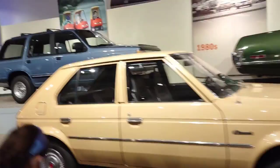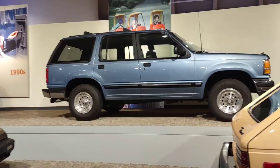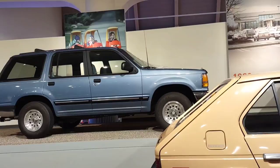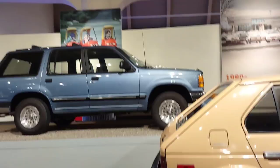The old classic Explorer, look at that beauty, wow. 1991 Ford Sport Utility Explorer. It had a V6 overhead cam, 244 cubic inches, 155 horsepower, 3,800 RPM. You could buy that brand new for $19,275. But they also came with a 5-liter as well. You could get that with a 5.0.